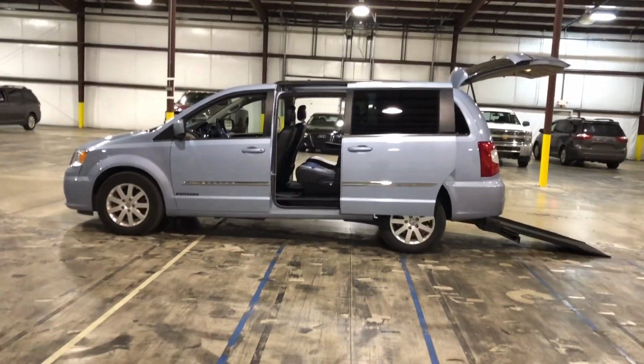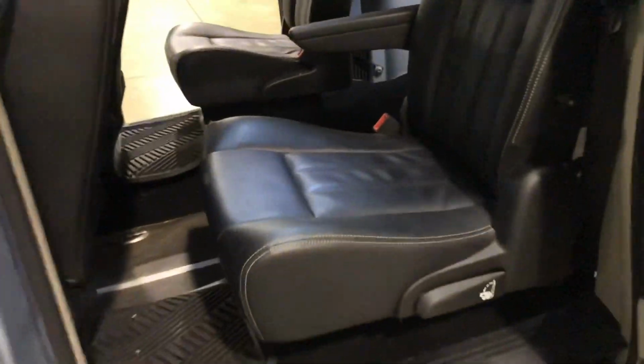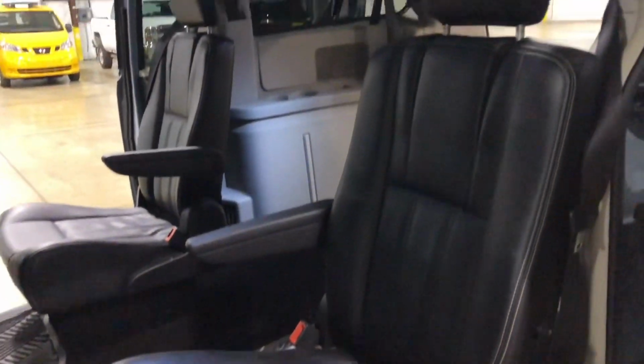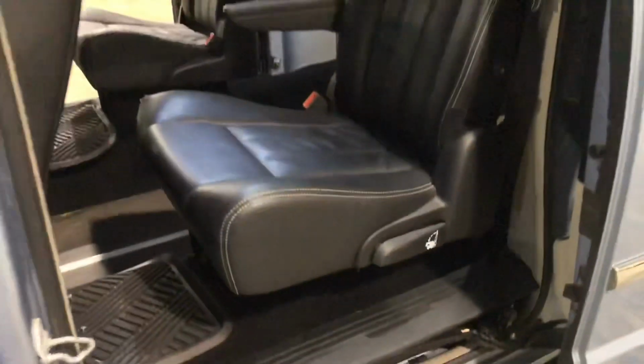Typically we get trade-ins and they're 12, 15 years old with 250,000 miles on them. So this is a nice, clean, fresh trade-in in excellent condition, inside and out. Won't be here for long though. Give us a call. 1-800-625-6335. Freedom Motors USA, Battle Creek, Michigan.